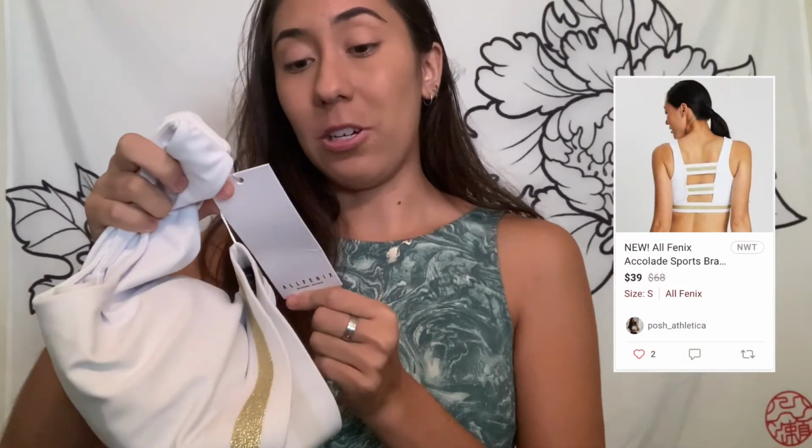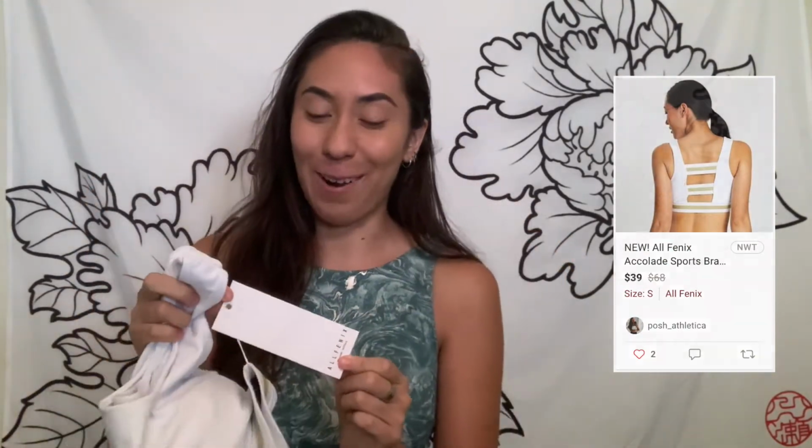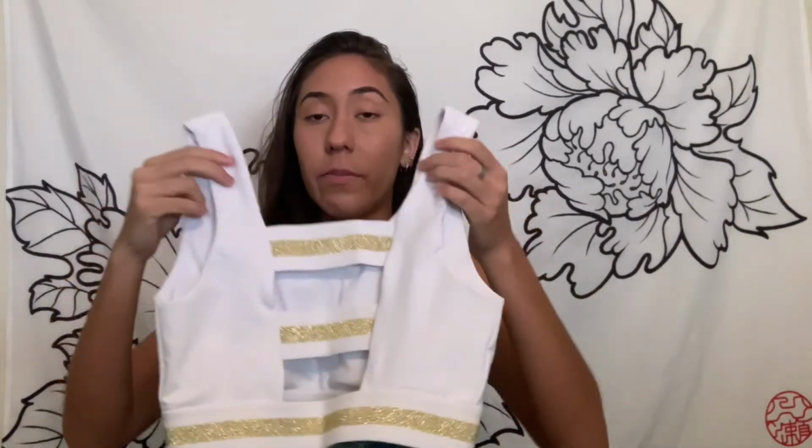And then next up was this new with tags sports bra find by the brand All Phoenix. I know that means Phoenix in Spanish, but they're an Australian brand, so I don't know if that's what they were going for. It retailed for $68, and I know this brand is sold at Anthropologie, one of the few activewear pieces that Anthropologie does sell. But I don't believe that this bra was. So we'll see how it does just standalone All Phoenix. Obviously I'll have to input my own brand. So we'll see how that goes.